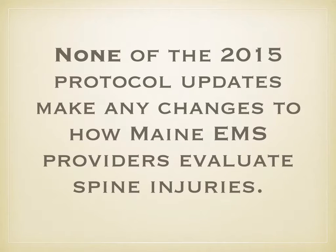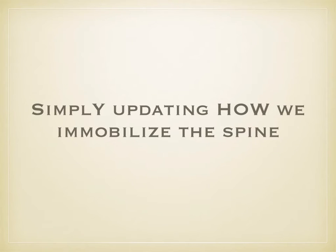None of this protocol in July will be changing how we evaluate spinal injuries, as that study at the beginning of the slideshow showed that you all are exceptional at doing that. So we don't have to change how we do that. We just have to update how we immobilize the spine, and ultimately probably use backboards much less than we do at this current time. We'll go over why that is in a second.